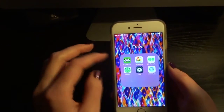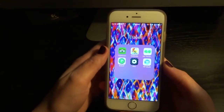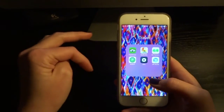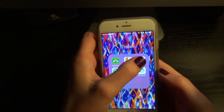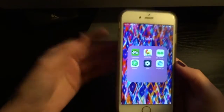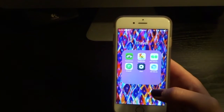And then the Gas Buddy app is cool because what it does is it tells you the closest gas stations and the prices. So it shows you the cheapest price first based on your proximity. So it's good if you're looking to save some money on gas. Then the Go Transit app is just an app that shows you a time schedule for trains and buses if you're using it.